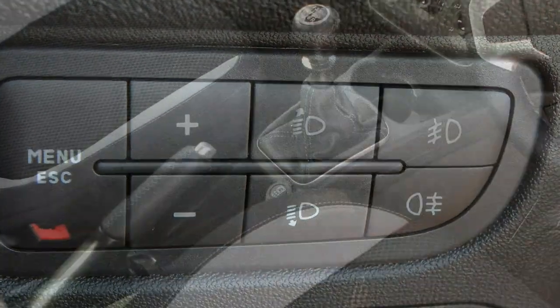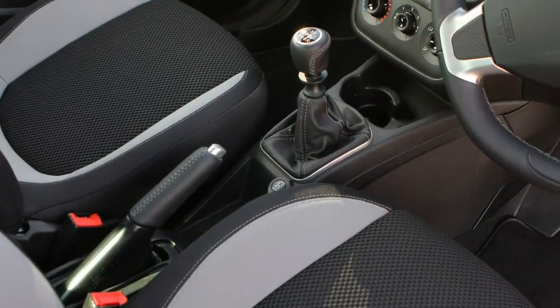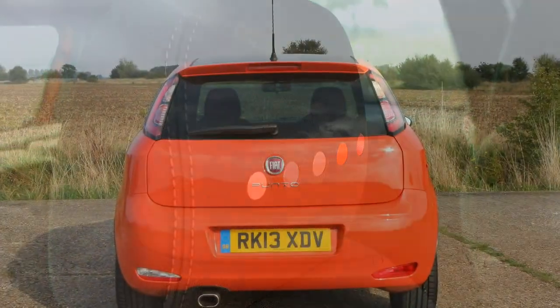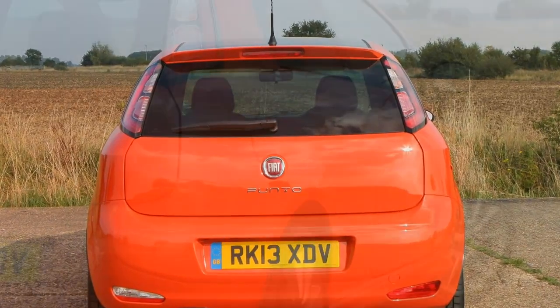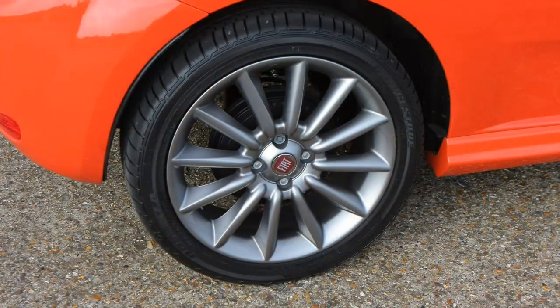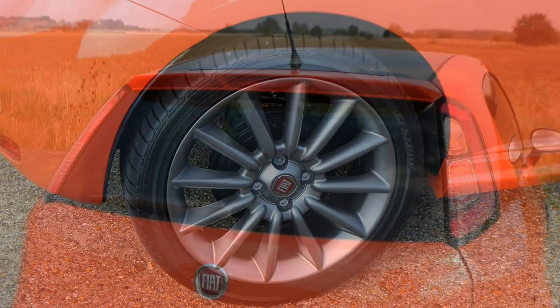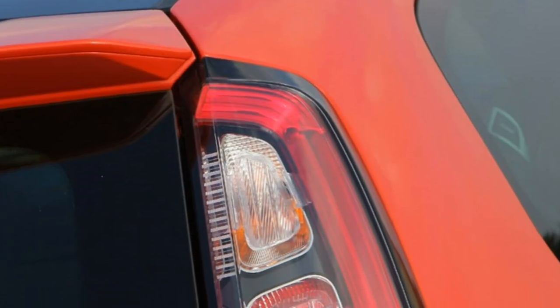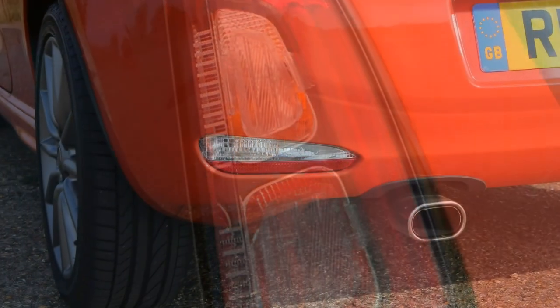Fuel efficient. The most frugal engine is the 85 bhp 1.3-liter multijet diesel engine. It has a claimed economy of 80.7 miles per gallon and emits CO2 at a rate of 90 g/km. However, if you prefer a petrol engine, then the TwinAir is a favorite for many. That's an 83 bhp 900cc engine.